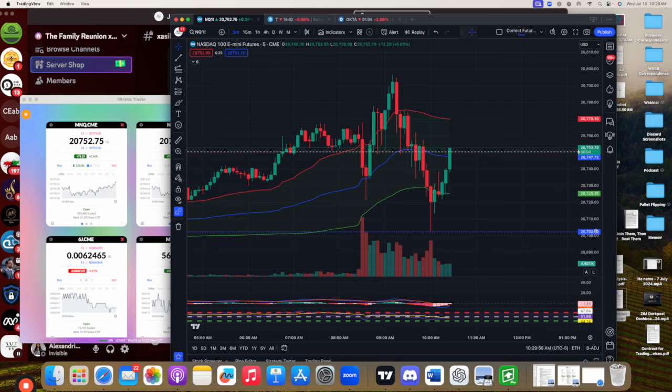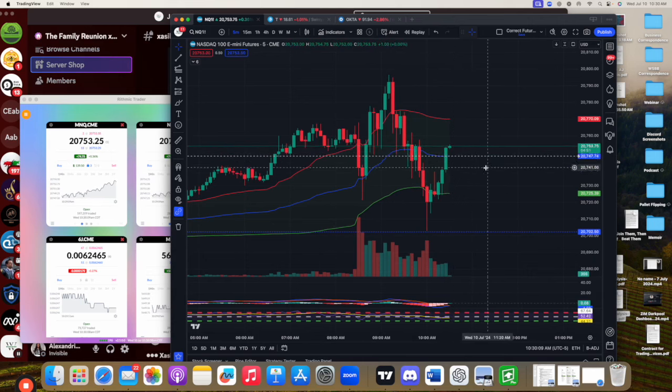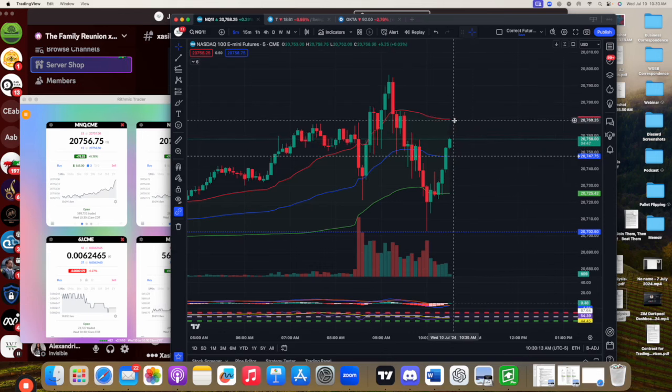That's a strong break over VWAP. Scale for what? I'm just going to keep my stop loss nice and tight while I'm sitting here. So on my stop loss, I'm going to move it to the average volume, 747. Now let this hit my target at the upper band.